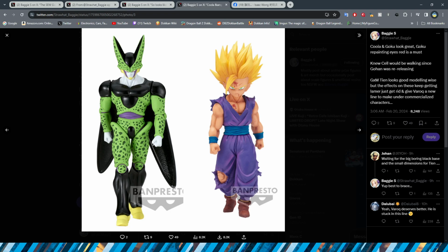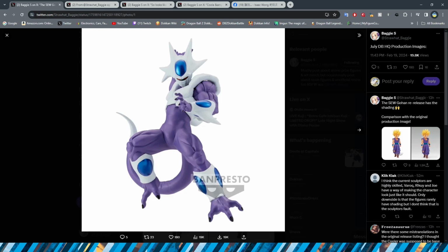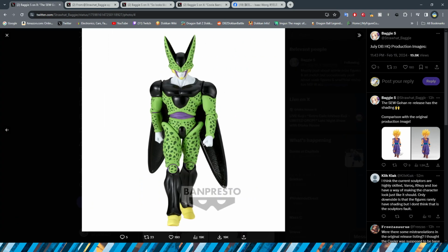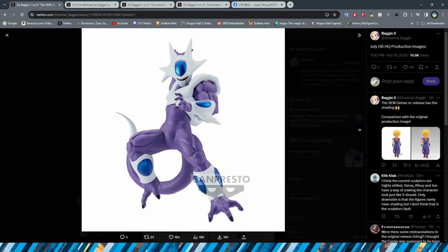Yeah, I think I did mix them up, because this one looks like the one that was on the left. Anyway, though, that is what we got for these production images for the July figures. I am really, really excited to see more angles of these guys. Obviously, we'll get multi-angles within the next couple days, I believe. Don't quote me on that, but I will probably include that when we do the bi-weekly figure news recap, every 2 weeks. I just wanted to cover this because this just dropped now.